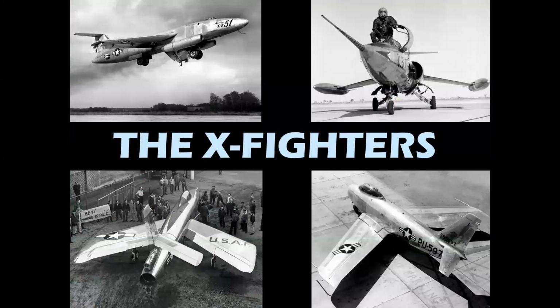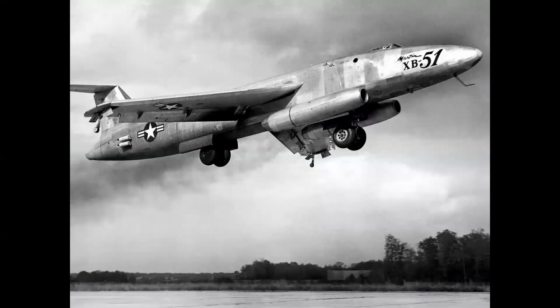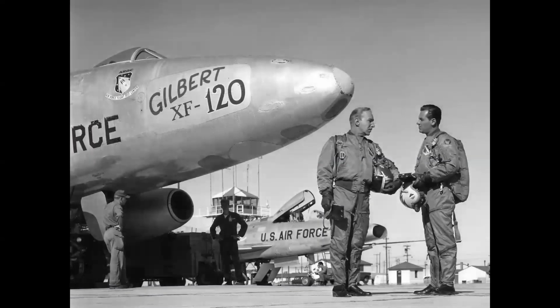So there you have the X-Fighters, but as Columbo says, just one more thing. For you sharp-eyed viewers that picked up on the fact that the upper left photo is a bomber, yes, that's the Martin XB-51 Trijet, but this airplane gets honorable mention because it was featured in the movie Toward the Unknown in 1956 as the Gilbert XF-120 fighter. For you bomber fans, we'll be doing X-Bombers in a future episode of Celebrating Aviation.